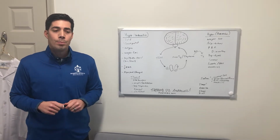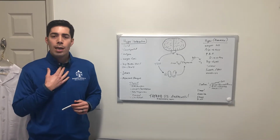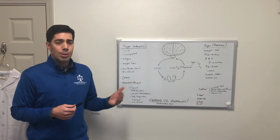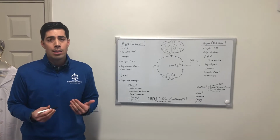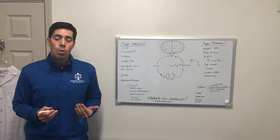So the thyroid gland is a very small but important gland. It's located in the front of the neck. It's only several centimeters in size, but as you'll see as we go through our conversation today, it's a really important endocrine gland that regulates a lot of different processes in your body, and there's a lot of different things that can go wrong with it.